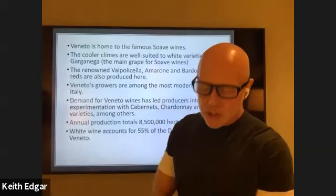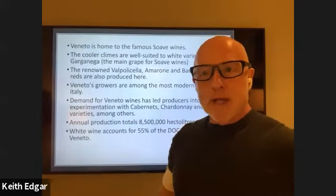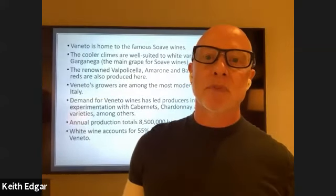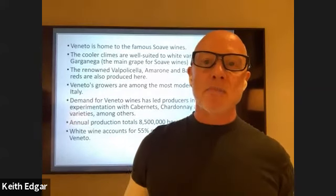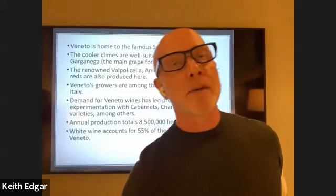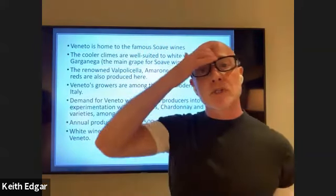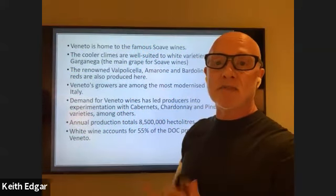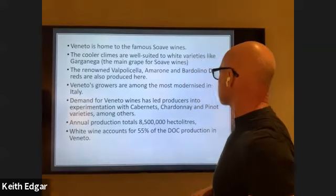And in Veneto, they're quite modern in their approach to making wine. In a lot of areas in Italy, they've been making wine the same way, the same methods, for hundreds of years without changing. But in Veneto, they're open to new and modern approaches in making wine, which is not really the case in Italy. Italy is very, very conservative when it comes to traditionally making wine.